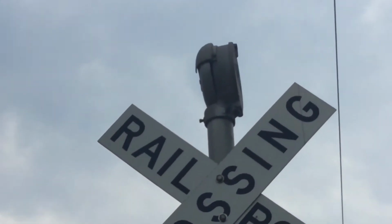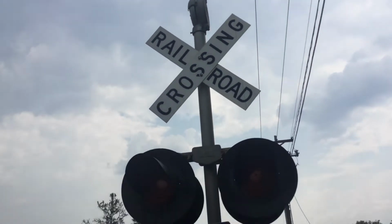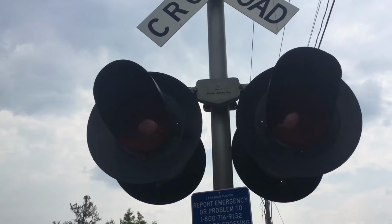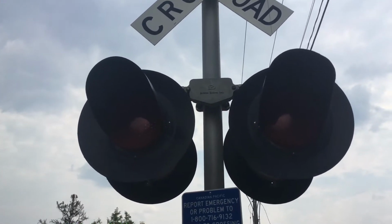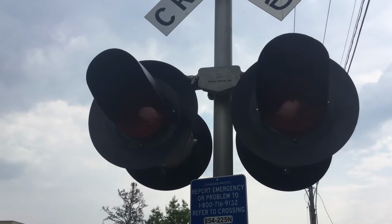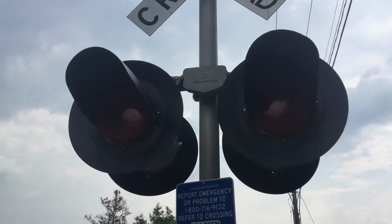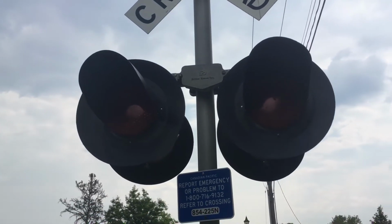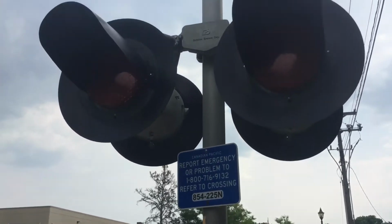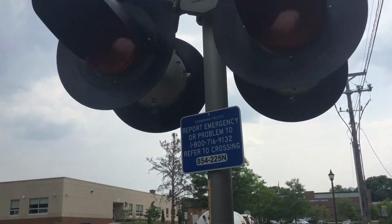We're going to start up top this time, and this has a Safetran mechanical bell. And this time the front side has both Safetran fading lights, 12 by 24 inch Safetran fading LEDs, and Safetran frames, as well as a Safetran junction box.